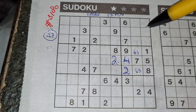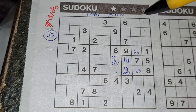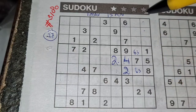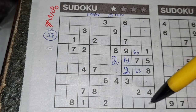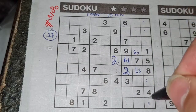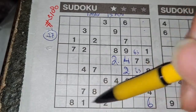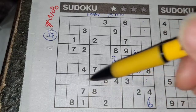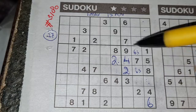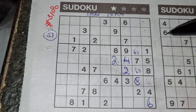I cannot continue with the 2. How about the 6 in this column? 6 in one of those two boxes in the column next. So in the last column, the only two places for the 6 should be here or there. We see there's 6, no 6, there's 6, so it should be there. 8 in this row, 8 in the row above. So in that row, the only two places for the 8 should be here or there. We see there an 8, no 8 there, so 8 should be there.